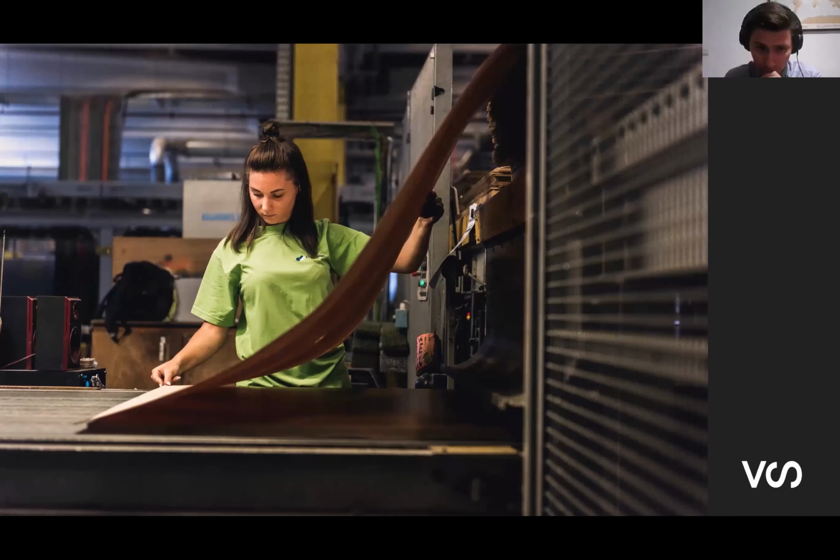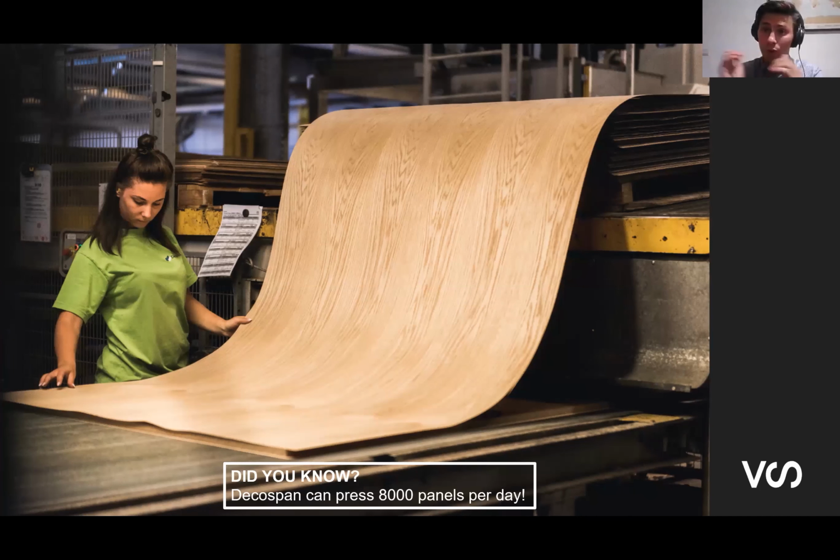With the panel, I want to show you again how it works. So we have the panel. We're going to glue the panel and let the veneer glide onto the panel. Then it goes into the press. So it's a low temperature, high pressure press, and we can press up to 8,000 panels a day. So this is the basic of pressing a panel.